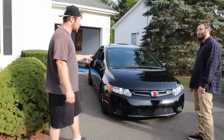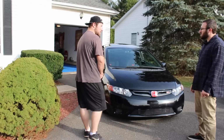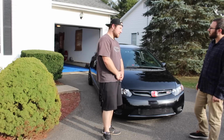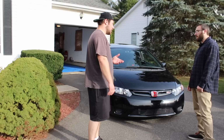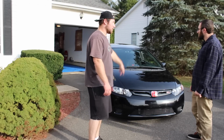Where did you start with this car? Like, what was the first thing you did to this car? First things were intake and catback, and then wheels and coilovers. Nice. And did you like the performance with just the intake and the catback? Yeah, it was fun. Did you have a header too, or did you wait to get the header? No, I didn't do a header. I just did the catback.